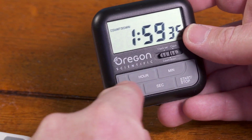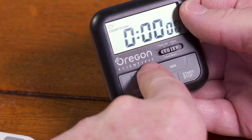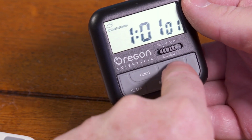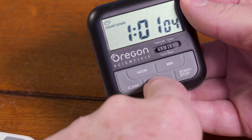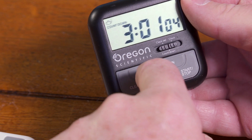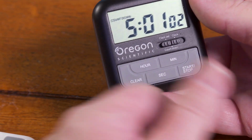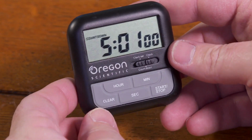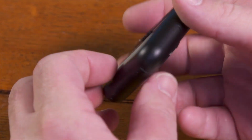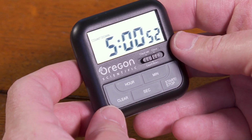All you have to do is, let's see, I can clear that. See, it's clear, start and stop. 1 hour. Hours. 1 minute. And seconds. 1 second. And you just 2, 3, 4 seconds. Press as many hours, minutes, or seconds as you want. 2, 3, 4, 5 hours. Start the countdown, and you're on your way. So for that price, it's a cute timer, and cute really helps too. I really like it, and I would recommend it.